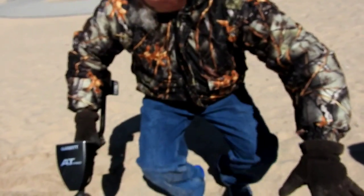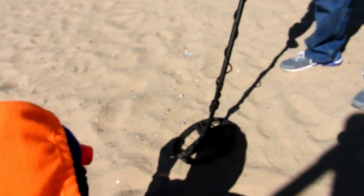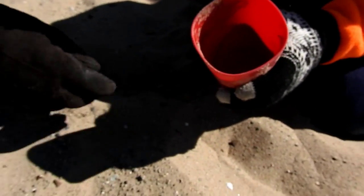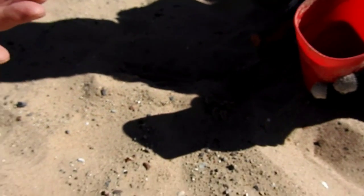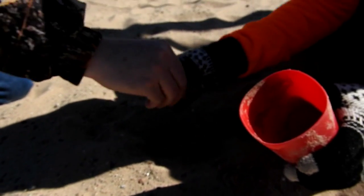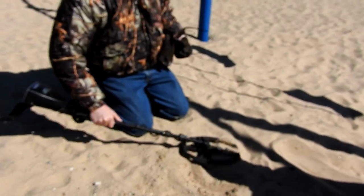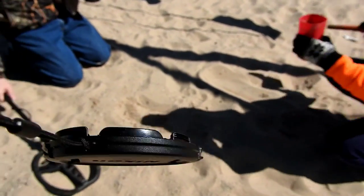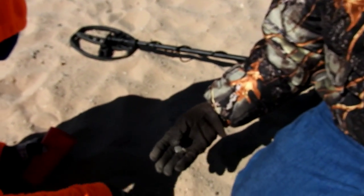Now let's see what we find next time. Here's our next signal. I think I got a couple of things down there. Cassie, move your head. Or not. Stay. It's really hard to see since your shadow's in the way. It's a nickel. There you go, there's a quarter. I just stuck a pro pointer in there. Awesome finds! Yeah, I think that's it. I told you there was a couple of things there though, didn't I? Dime. Here's a dime. That's it.